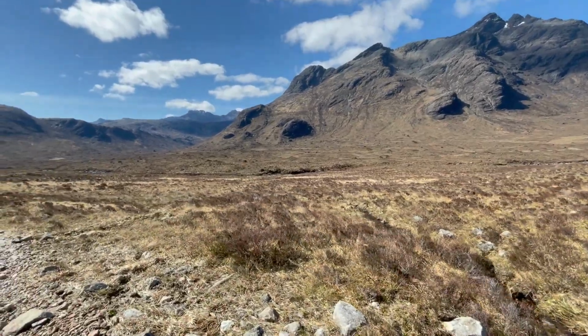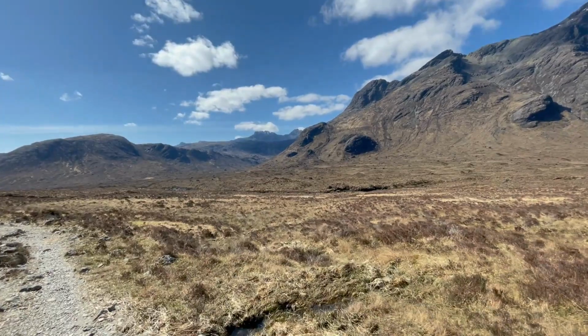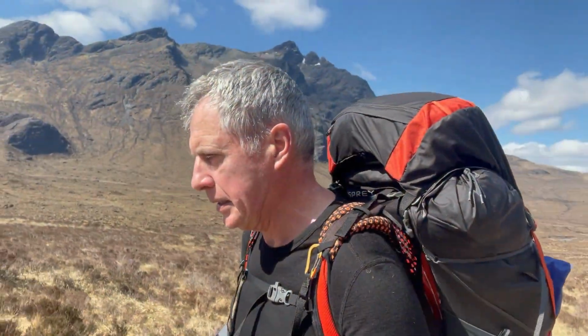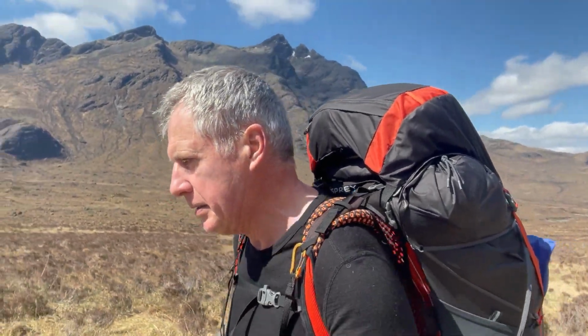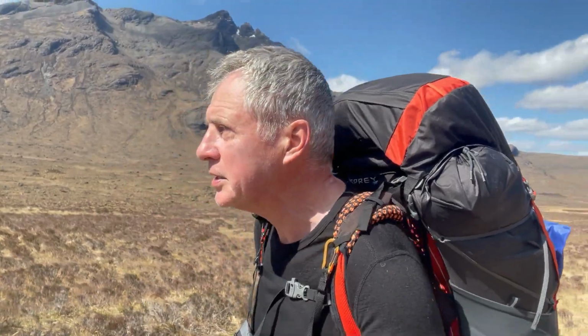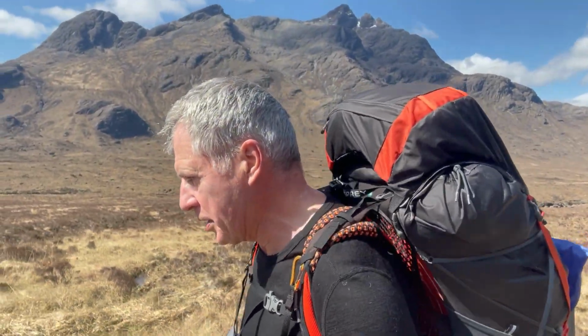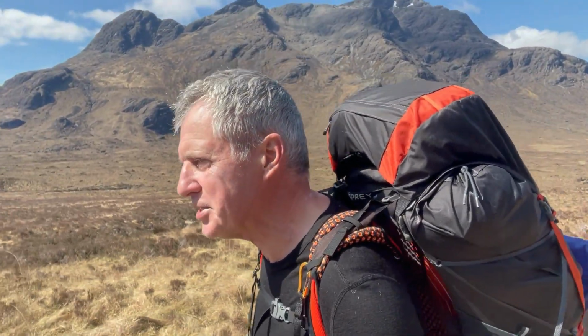Still a little bit of snow on the tops. Brilliant. A lot of things have come together to let me enjoy this. I'm feeling very lucky to be here right now. This is what walking and wild camping is all about. This is it.